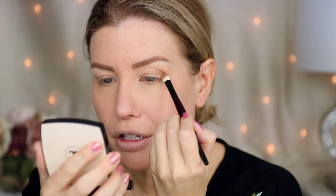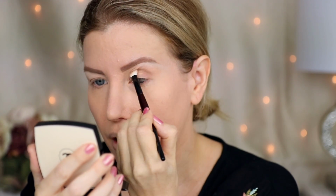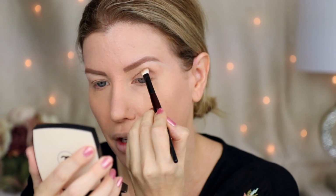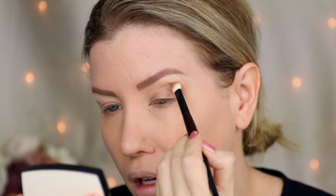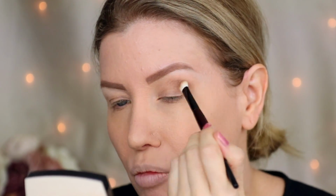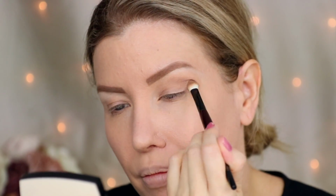And I'm applying that to the outer corners of my eye and blending it into my crease. And I'm kind of taking it up towards my temples. You could use tape for this if you'd like to have more of a defined angle up.